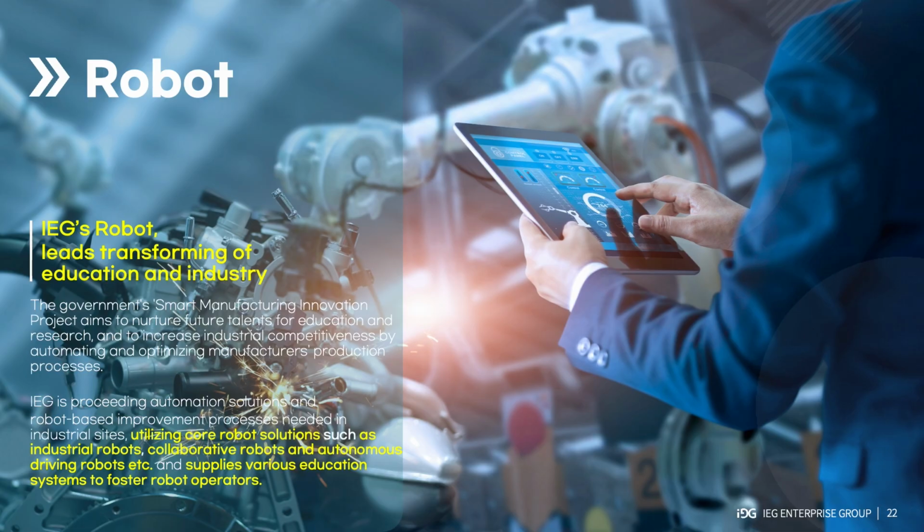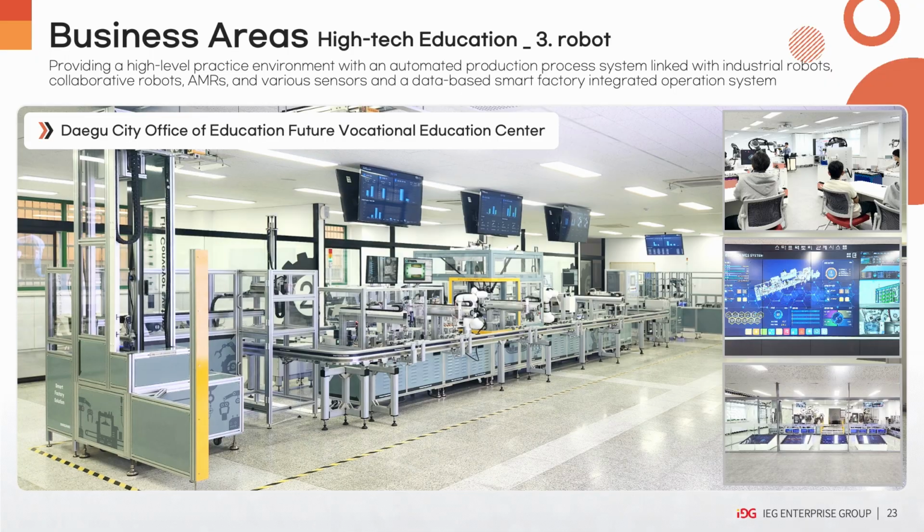instructors. As the introduction of robots increases due to changes in the manufacturing environment, we are continuing the business of introducing robots in manufacturing plants, as well as supplying equipment necessary for nurturing human resources in the field of robotics. The integrated operation system of the Smart Factory in the Future Vocational Education Center of the Daegu City Office of Education provides a high-level practice environment by linking industrial robots, collaborative robots, AMRs, and various sensors.